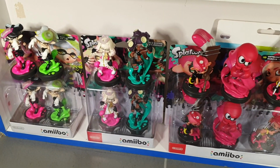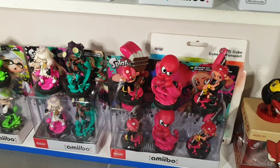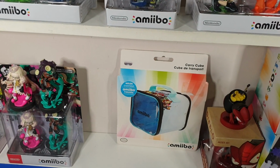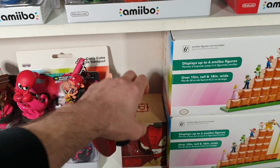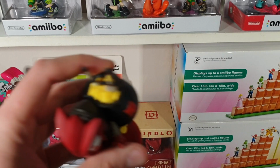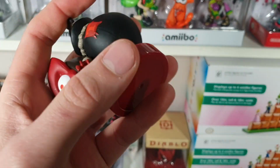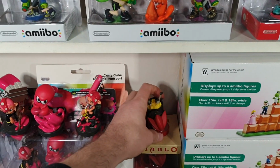Then we go down here, we have our 2-packs and then our 3-pack of Octolings. We have a carry cube hiding behind there because nowhere else to really put it. So a way to store and move them around. And then last up, you should actually be facing this way, we have our Diablo Loot Goblin. Now this one's the only one that has an oval base instead of a circular one. So that was another interesting little bit.